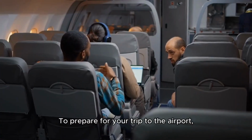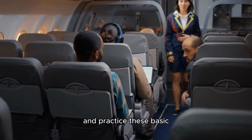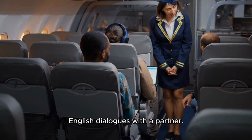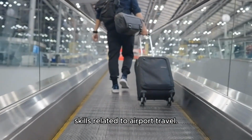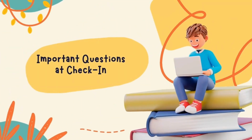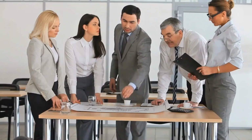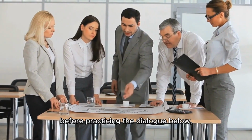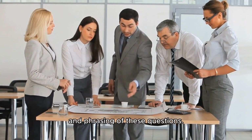To prepare for your trip to the airport, study vocabulary related to travel and practice these basic English dialogues with a partner. Afterward, take a quiz to test your verbal skills related to airport travel. Important questions at check-in. Expect these questions when checking in at an airport. Before practicing the dialogue below, familiarize yourself with the terminology and phrasing of these questions.